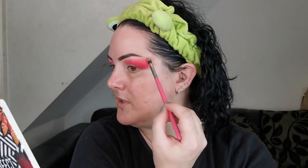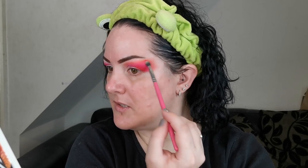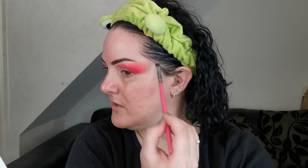I'm not too worried about the underneath because I'll be cleaning that up when I do my base. Yeah, that's a nice orange. I think the sun's out outside, so I'm really feeling the bright colours.